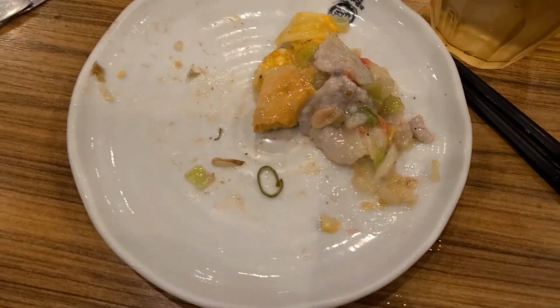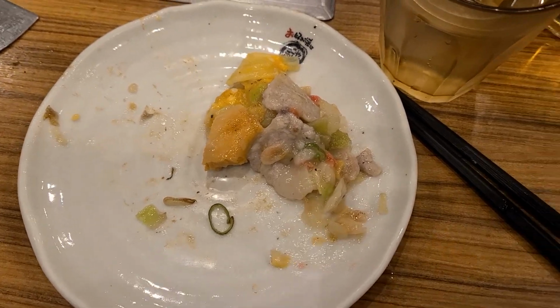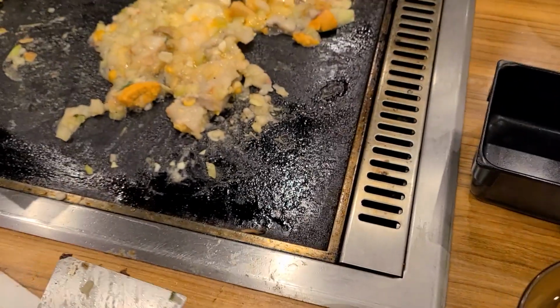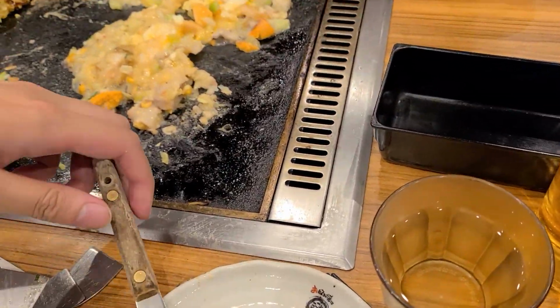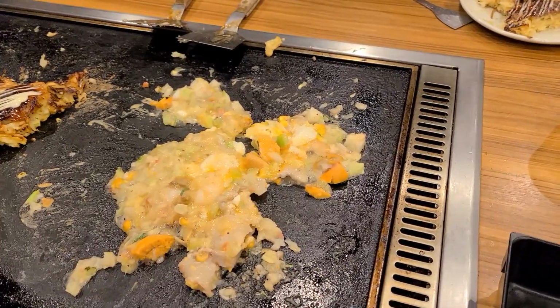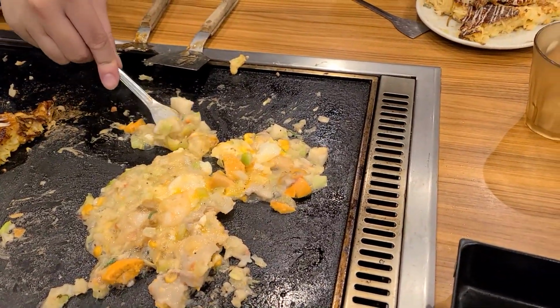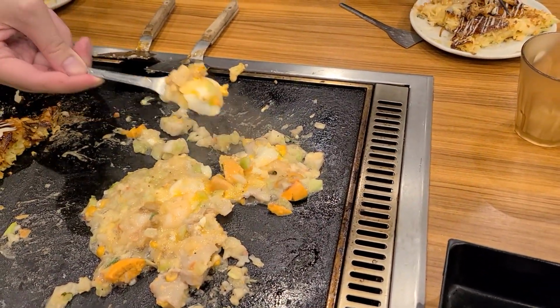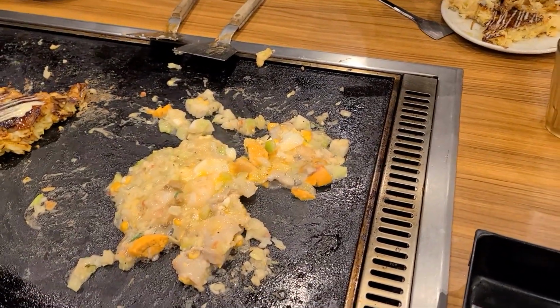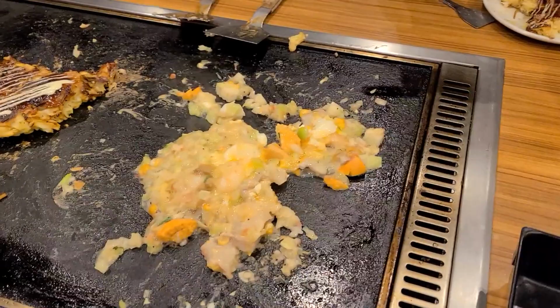So this, I think, is not the best. I'd probably give the yakisoba like a 4 out of 5. And this Monjayaki thing, I'd give it like a 2 out of 5. It's not bad, but it's just not what I was expecting. It's just kind of like mushy veggies and meat and seafood. Not bad. We'll be back to try the Okonomiyaki.